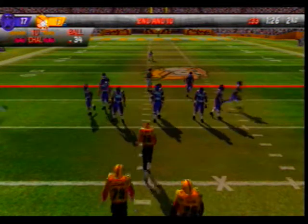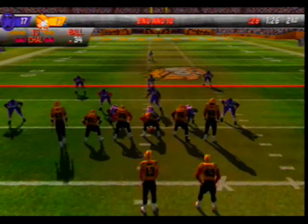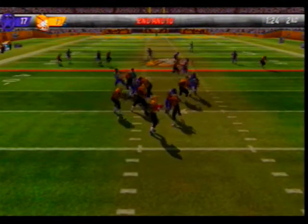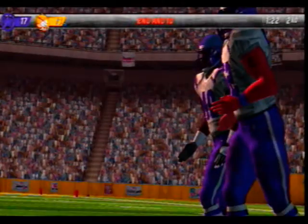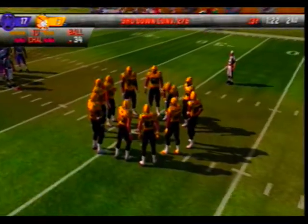Second and 10. Ball on the 34-yard line. Out of the shotgun. They're coming with the blitz. With the throw, it's broken up. He has a great feel for defending the pass. He always seems to be in great position to make a play on the ball. Nixon was his intended target.